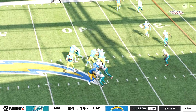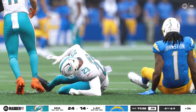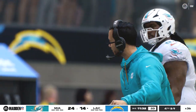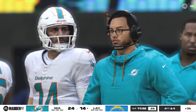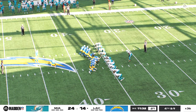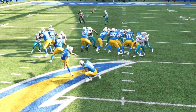Out of the gun, here's Herbert. That one too far out in front. It is incomplete. Quentin Johnston, the man he was looking for on that one. Fourth down. When you air it out like that on these big shots downfield, they're not always high percentage plays. It takes a lot of things to line up timing-wise, location of the field, accuracy of the throw to result in those big plays. But I think they've got to continue to search for those and try to generate a little bit of a spark.